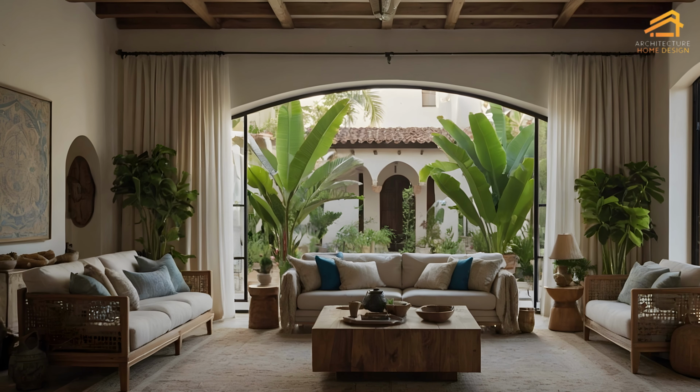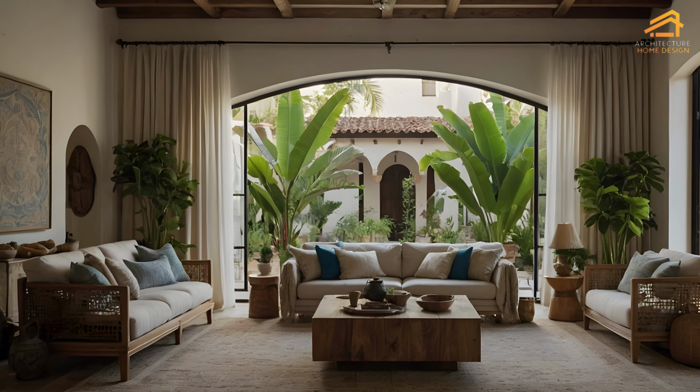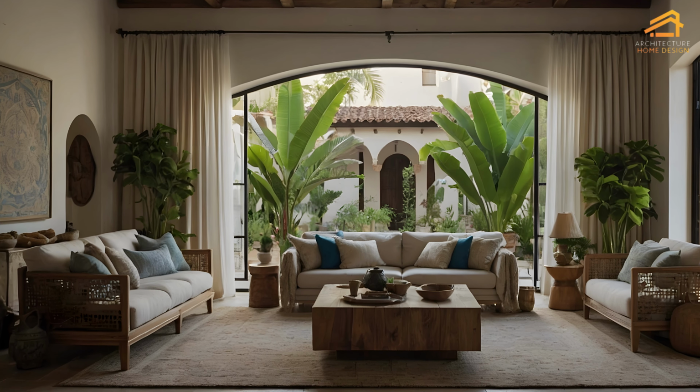Whether you're looking for cozy vibes or lush garden inspiration, this Mediterranean living room is the perfect balance of style and comfort.